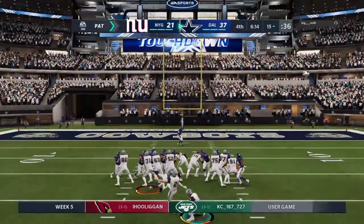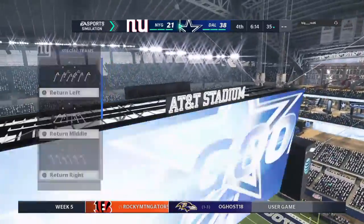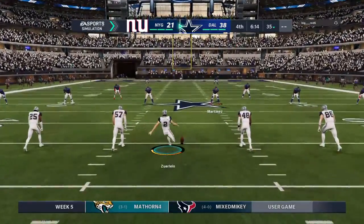Had the option there, read it perfectly, and an easy little touchdown toss. And it has to be a sharp throw, too, because of where they are on the field. The extra traffic, things are condensed near the goal line. Good route by the receiver as well.